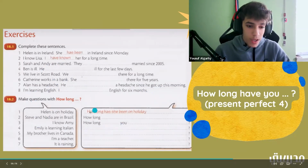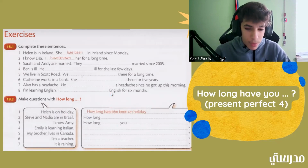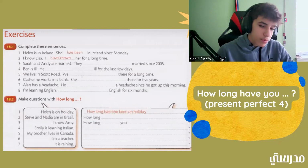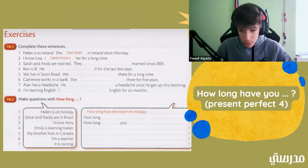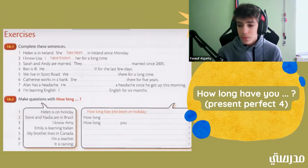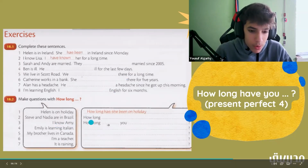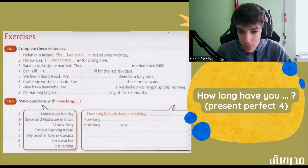Okay, so we have an example here. So Helen is on holiday. That's what the left part says. So what the book did was, how long has she been on holiday? Okay, so now we need to do the same thing. So Steve and Nadia are in Brazil. How long blank? What would we put in the space there? How long have they been in Brazil? Good. Now we have, I know Amy for number 3. So what would we put here? How long blank you blank? How long have you known?